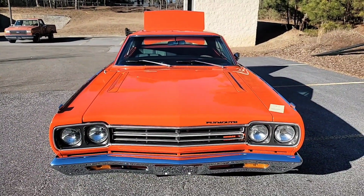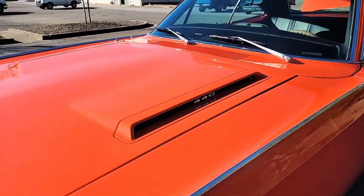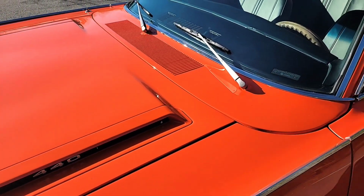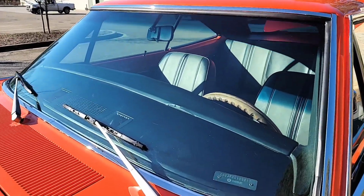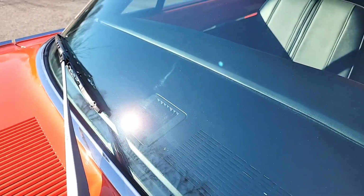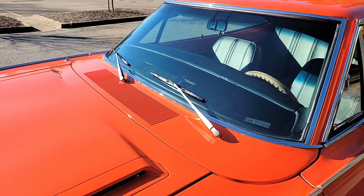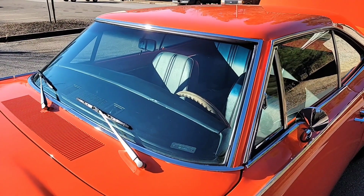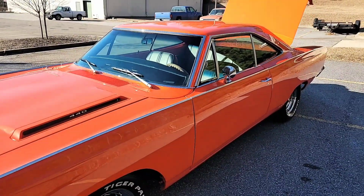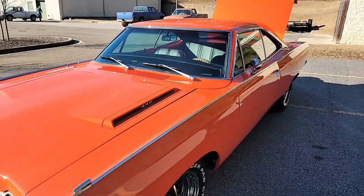And it's got the really cool 440 hood to match. Really looks good. Glass is good. Don't let me mislead you. I mean, the dash isn't in terrible condition. It's not all cracked. It's in good shape, but you'll see when we get inside what I'm talking about as far as light restoration should be a possible consideration for whoever buys this vehicle. Let me get this piece of paper off here so you can see.